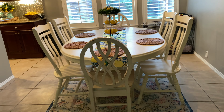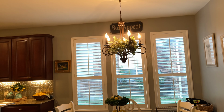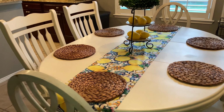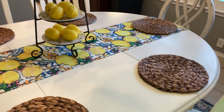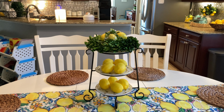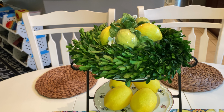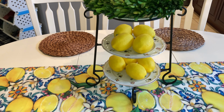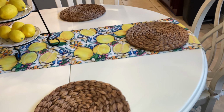So we're going to start at our little eat-in kitchen area, and I have changed things up on the table. I switched out the placemats. I added my lemon runner, which I already had, and then I've got all my little faux lemons that I got 75% off at Hobby Lobby. And then the little lemon candle holder at the top came from my sweet friend Mary Lee. So Mary Lee, thank you. I love it so much. I didn't put a candle in it. I just put it on top of a wreath, and I think it is precious. So that is our eat-in kitchen area.